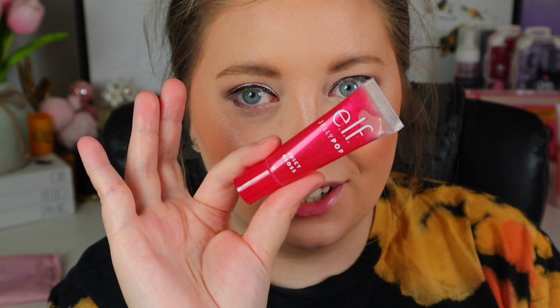I also have this Juicy Gloss Sparkling Pop that I want to apply on top because it's just really pretty, honestly. I wonder if this smells too. I think it has a scent, but I can't tell. It definitely is juicy. I really like it.